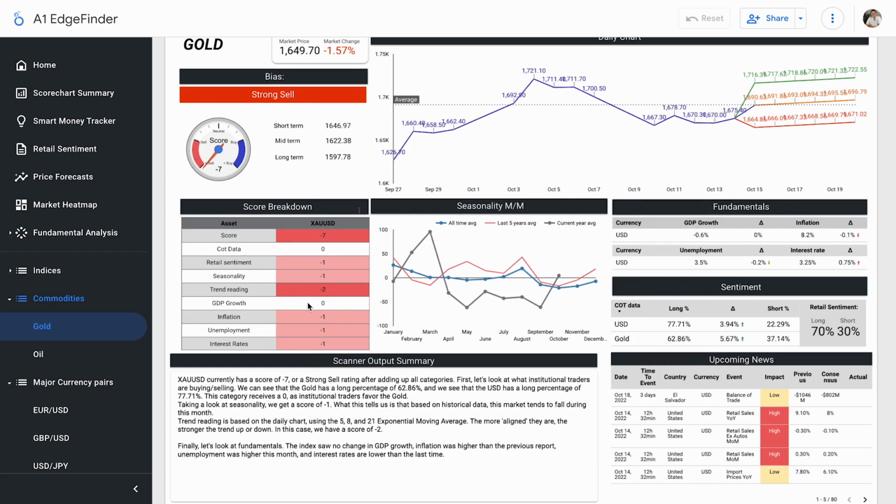And our last metrics here to take a look at are GDP growth, inflation, unemployment, and interest rates. We have a score of 0, and then negative ones across the board. So we can take a look right here at our fundamentals. We only have US dollar listed because, of course, gold doesn't have unemployment or inflation or interest rates listed. So when we're talking these scores here, we're really just talking about the US dollar.